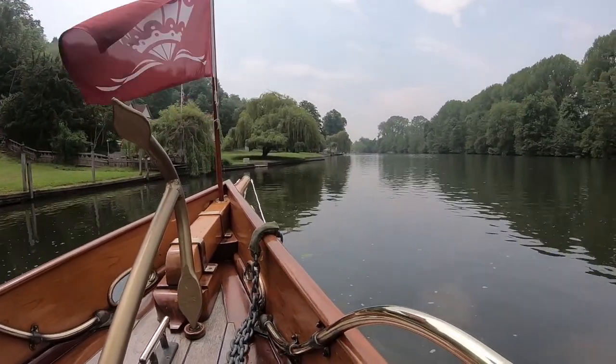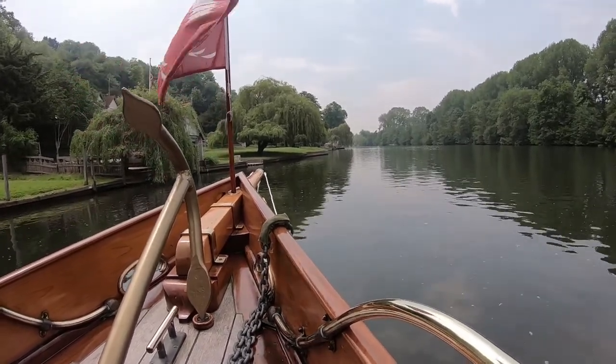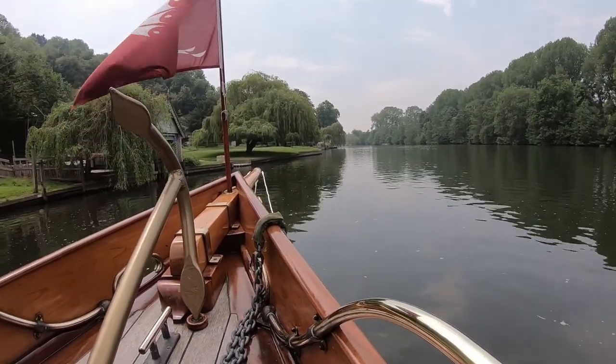Oh dear, is it broken down? It's like the Titanic, wasn't it? They suddenly say, why are the engines stopped?